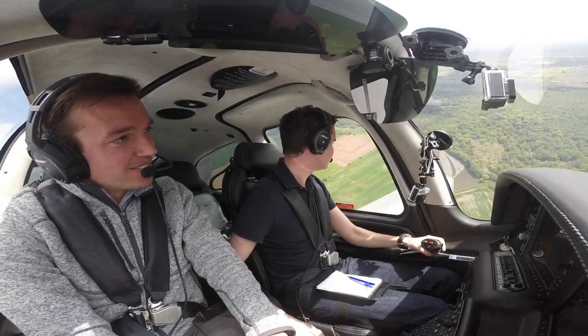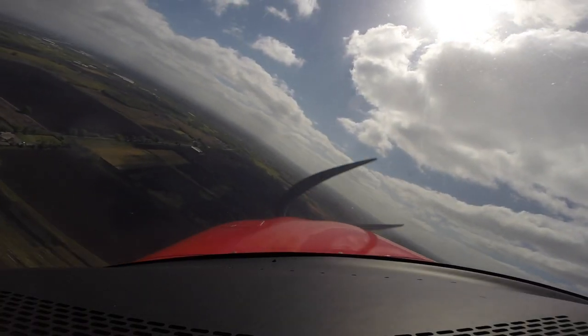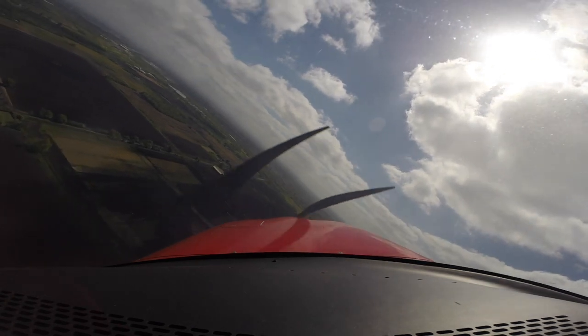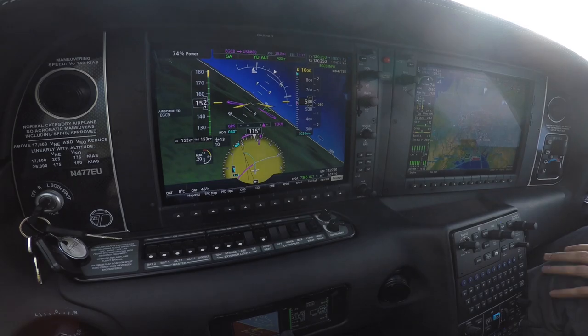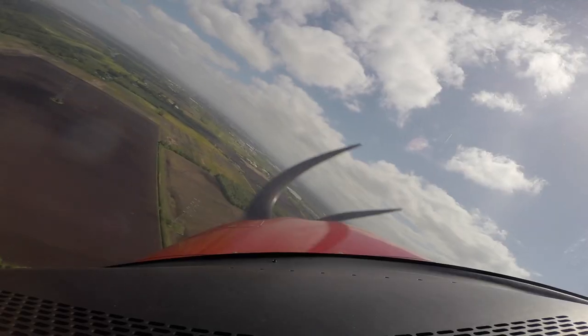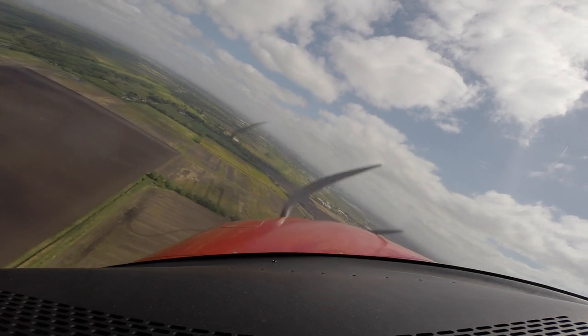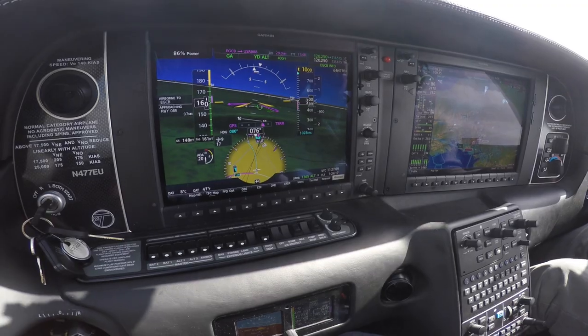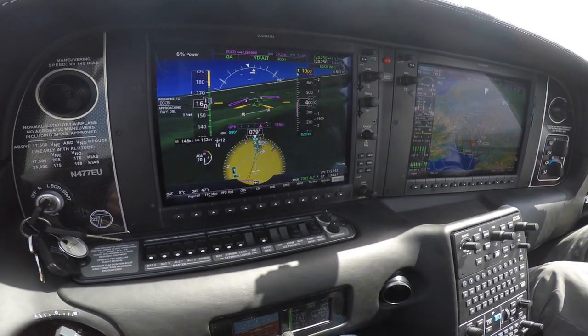There you go. November 7 Echo Uniform, so left base, 08 left. November 7 Echo Uniform, runway 08 left, low approach, go around at your discretion, 070 degrees, 12 knots. Okay, there you go. Bend nose down, she'll never descend. Power out, so you can get lower. Cool. There you go. Power out so we can get low.